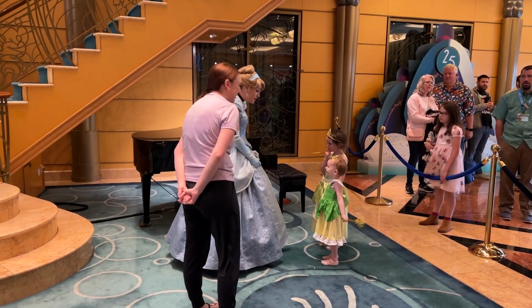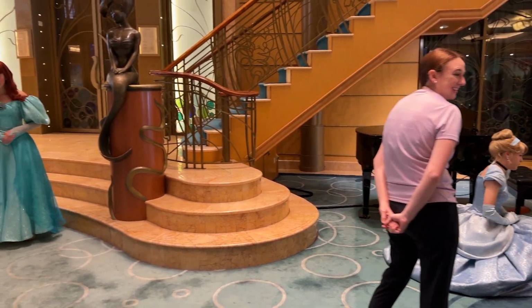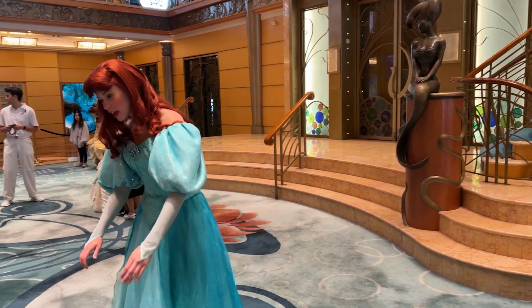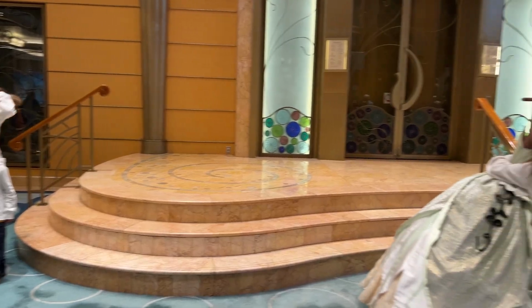This is the day that we had booked the Royal Gathering where we went to meet the princesses. So we did that in the atrium. They were turning away a lot of people who saw the princesses and wanted to meet them, but you just can't because it is the only character activity that requires a reservation and it was fully booked.